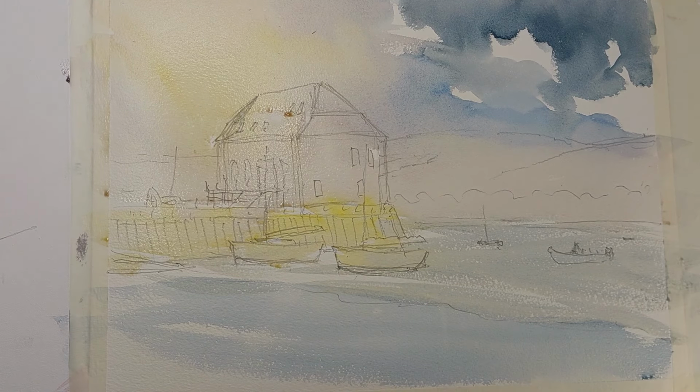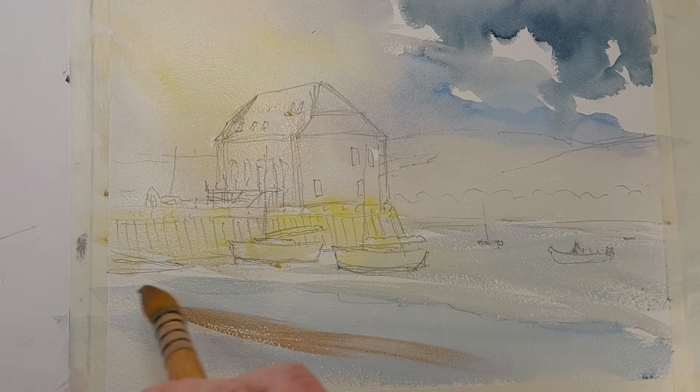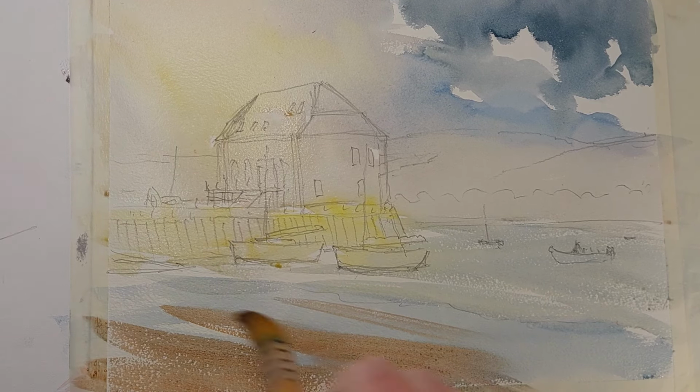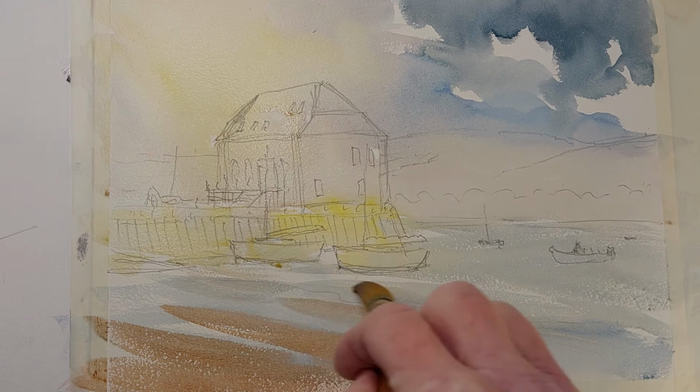There. And then in the foreground, where the water does meet the beach, I'm going to use burnt umber with a little cad red. Burnt umber and cadmium red, and that will go in a shimmery form, if that's a term, like that, to show the shingle and where the beach meets the water.